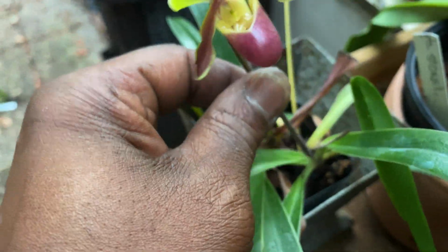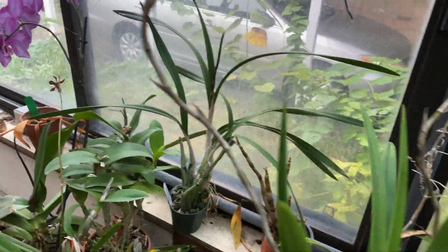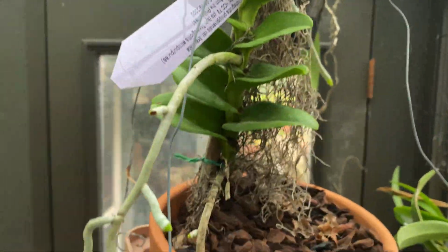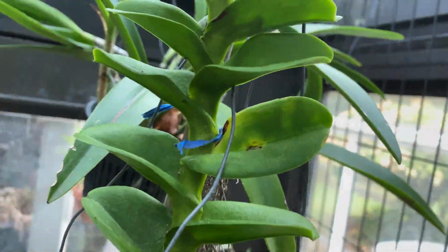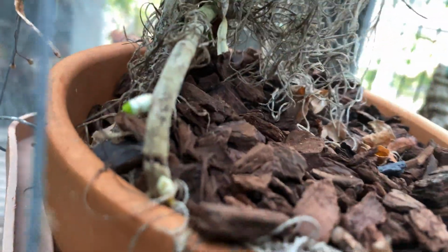There's that little cutie that I took to the show. And I'm just looking at this other Trichoglottis here that I've had for about a year. It still hasn't bloomed for me. It was a division, but it still has roots that are active.